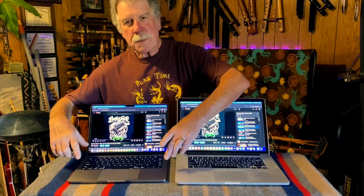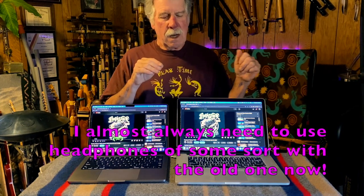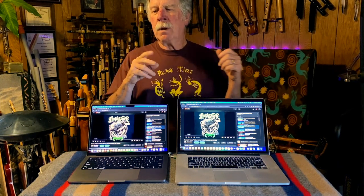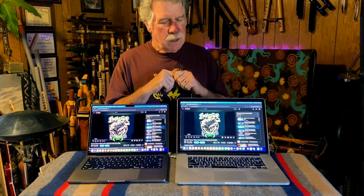Speakers, smaller speaker area on the smaller form factor. The speakers on this I have abused greatly over the time that I've had this. It wasn't new when I got it. I didn't get this directly from Apple. I got it through an Apple authorized center that refurbished, probably trade-ins and things like that. It was wonderful when I got it.